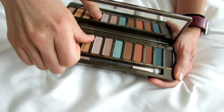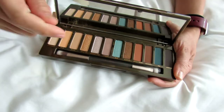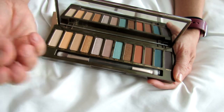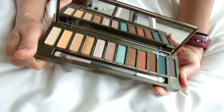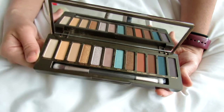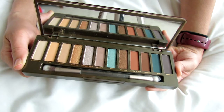I see that gold. That gold doesn't look, let's see. Oh, actually it does look pretty pigmented. That looks really nice. And I love the fact that I don't see any glitters here. I just see mattes and then shimmers. Actually, I think I just see 4 shimmers and the rest are matte. So I like that a lot. I don't like the glitters.